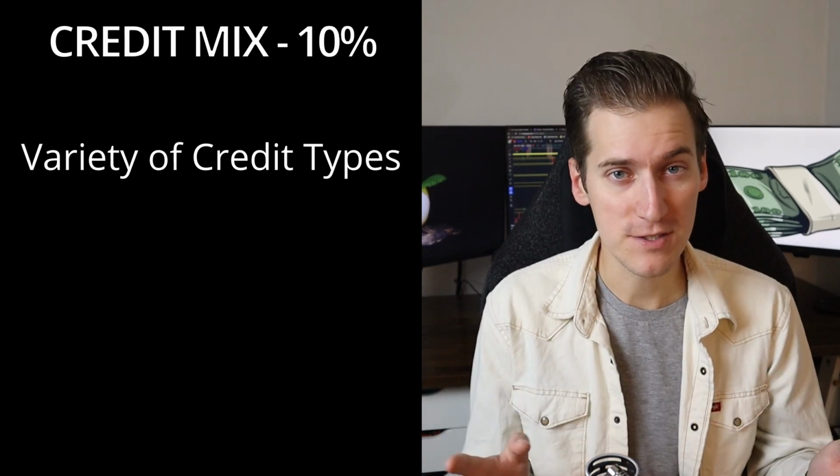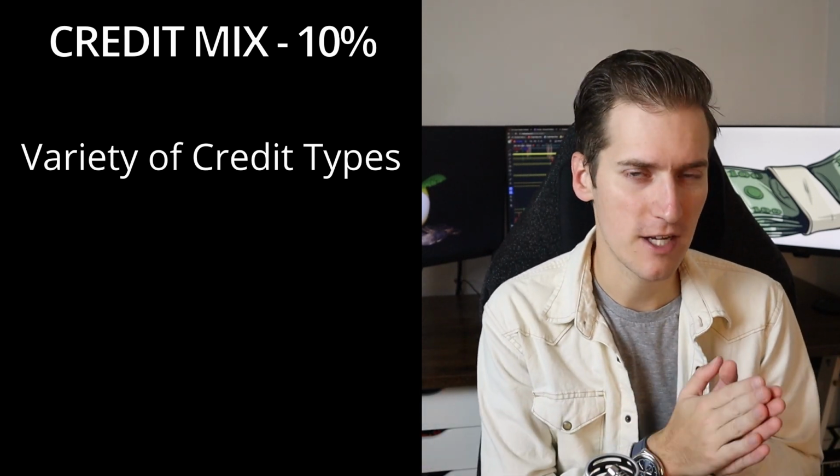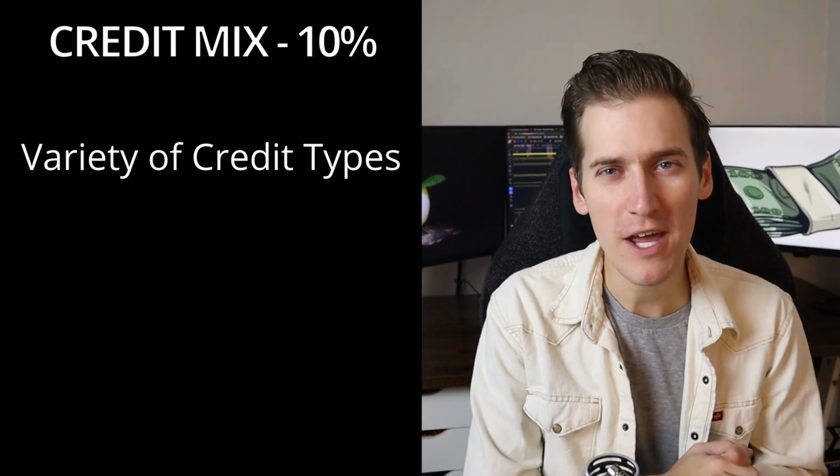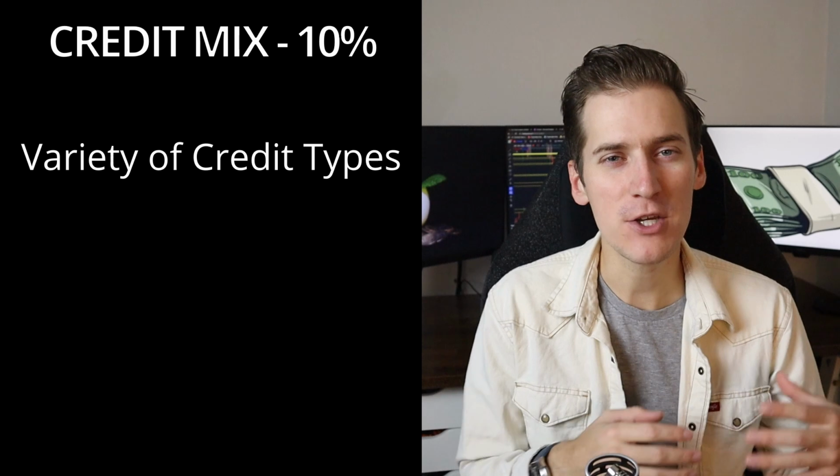And having a diverse mix shows lenders that you can handle different types of credit responsibly. Just like how you don't want to eat the same type of food for every meal, having one credit card on your report could limit your creditworthiness.